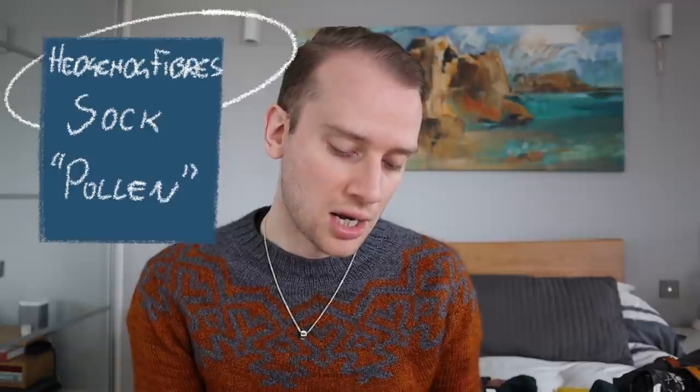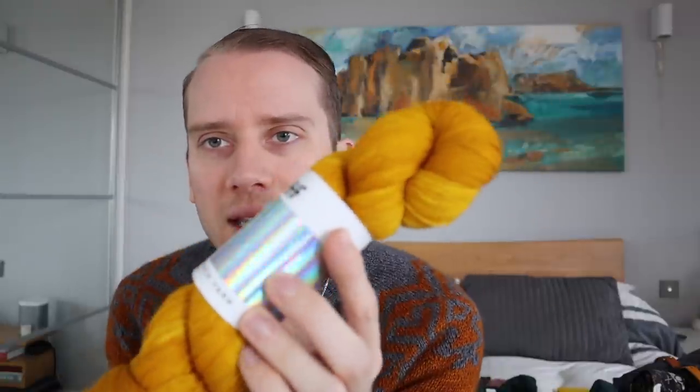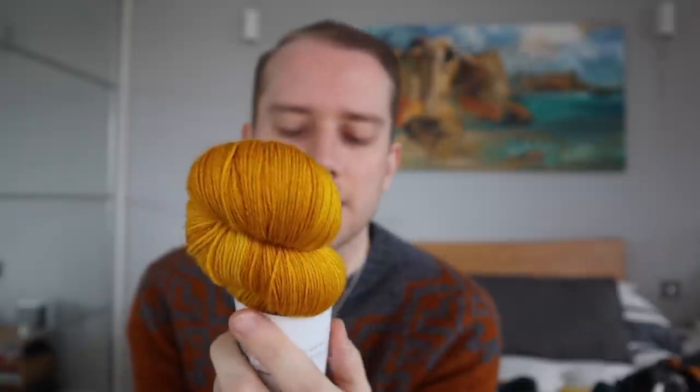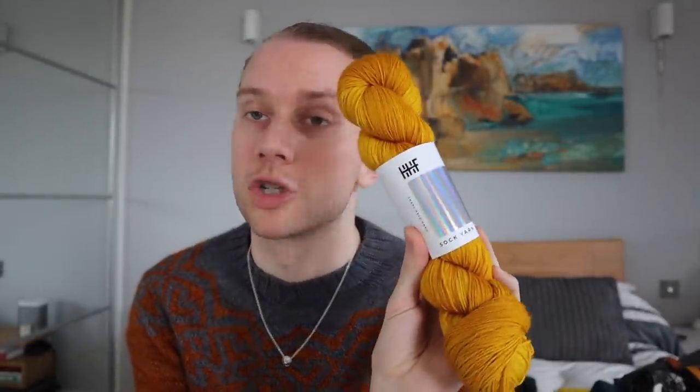And then she got me a skein of Hedgehog Fibres from Cork, of course, because she'd seen me looking at it the last time we were there. This is Hedgehog Fibres sock yarn. This is 90% merino, 10% nylon, and I believe it says machine washable. I assume it's superwash. And this is the color Pollen, which is very much my vibe. I really, really enjoy this. And this would make a nice textured sock, I think. But I'm really, really happy with it. She did well.